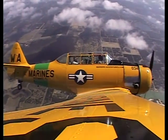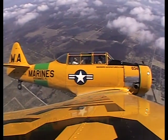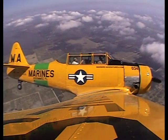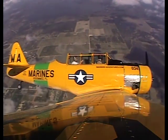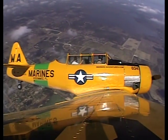As we come around, we're going to slowly start reducing power to 15 inches of manifold pressure. That's good right there. Gear down to lock right, gear down to lock left. We're going to keep the turn going, like we're going to go back to the runway here. We'll maintain altitude. We want to get down to that white arc in the airspeed.